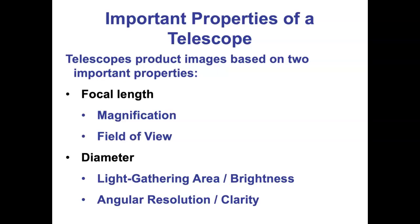Pick the right tool for the right job. Pick your mirrors and lenses so that they have the magnification and the field of view, as well as the brightness and the clarity that you need to see the object that you want to look at the way you need to.